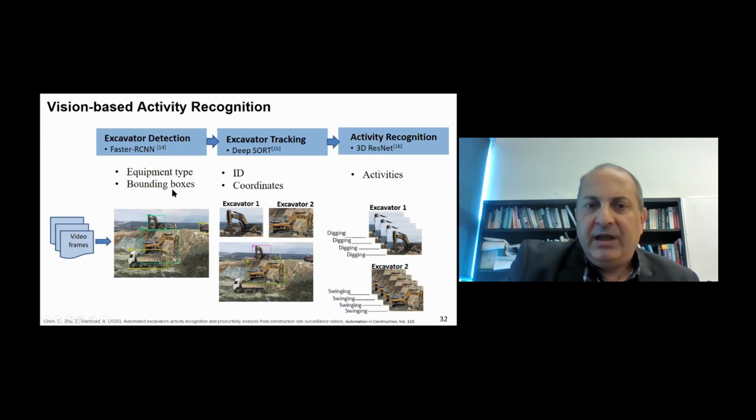Okay, and we can even identify the grouping of different equipment. So for example, here we have 2 excavators. Each of them is working with a set of trucks. So we can identify within each group what are the activities, and later on we can use that for productivity analysis. So we start with the identification or the detection, then we move to the tracking, and then to the specific activities for each excavator.